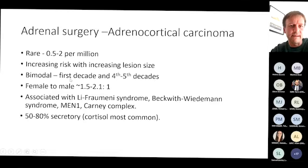There's a peak in their incidence in the first decade of life, and obviously we don't see that locally, and they get sent off up to Bristol if any of those come up, and then in the 40s to 50s. But I think the ones we've seen have fitted this later age, if not a little bit younger. Females have a slightly higher incidence, and it is associated with some genetic syndromes, multiple endocrine neoplasia 1 in this case. They tend to be secretory, with increased cortisol being most common, but they can secrete any of the adrenal hormones.